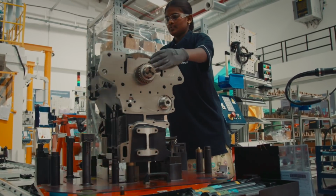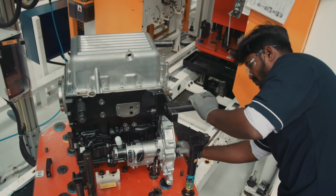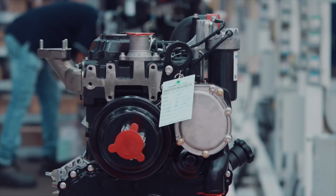Every employee who works on this production line goes through a rigorous training program. This involves the Caterpillar Production System training, a standard curriculum used across all of our global facilities. We are committed to ensuring each employee is home safe every day.